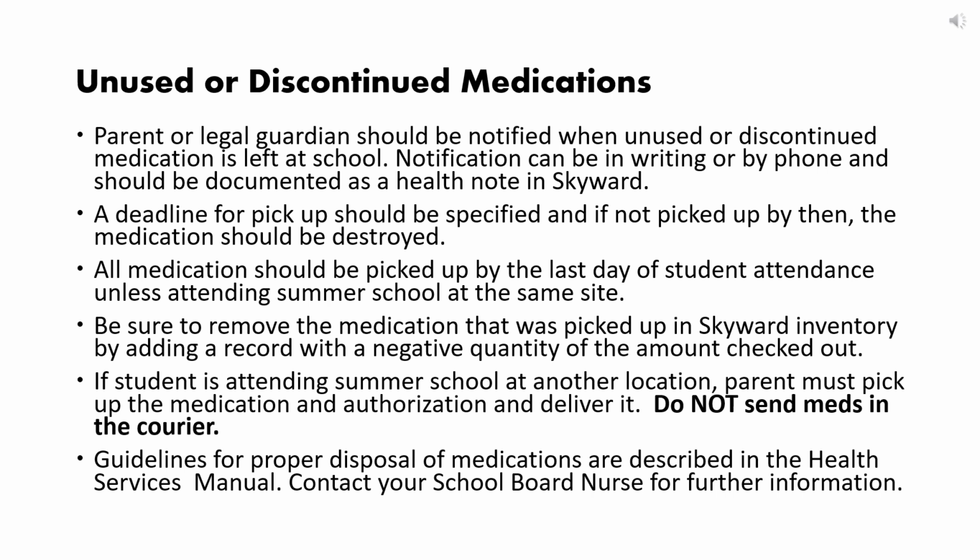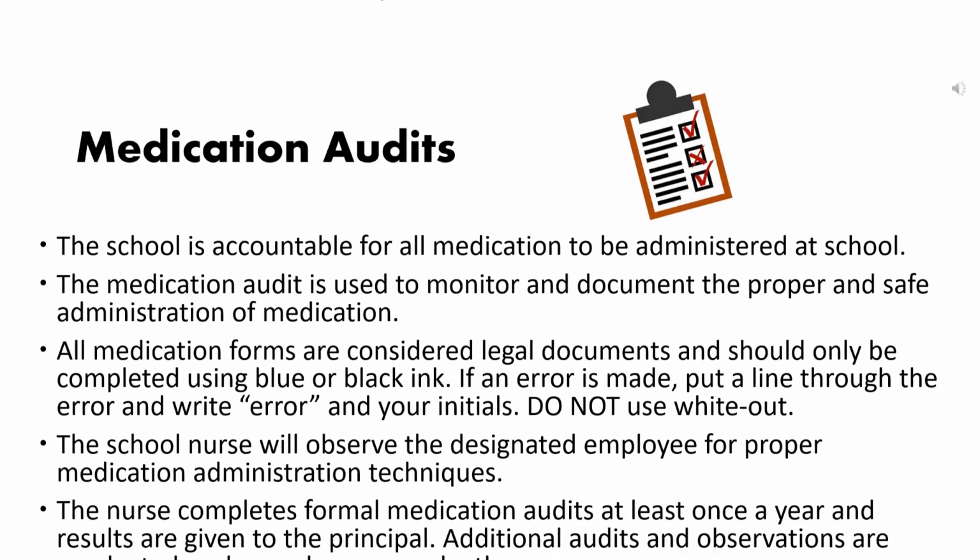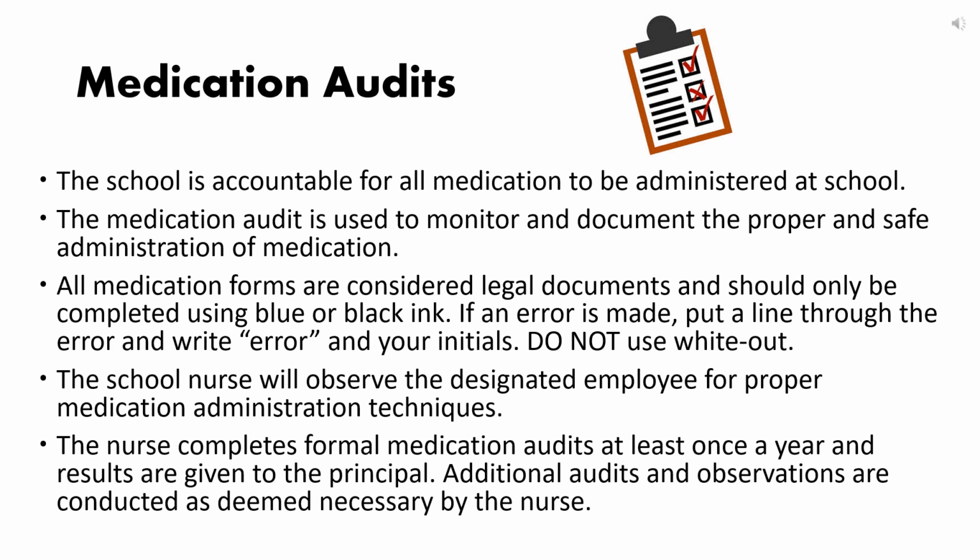Guidelines for proper disposal of medications are described in the Health Services Manual. Contact your school board nurse for further information. The school is accountable for all medications to be administered at school. The medication audit is used to monitor and document the proper and safe administration of medications. All medication forms are considered legal documents.